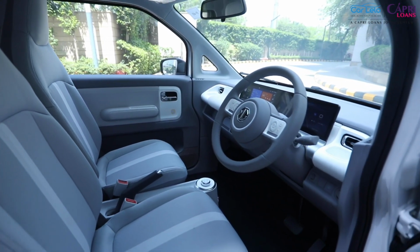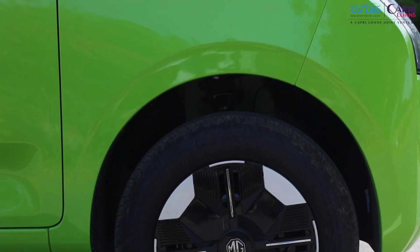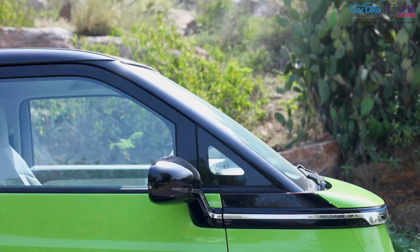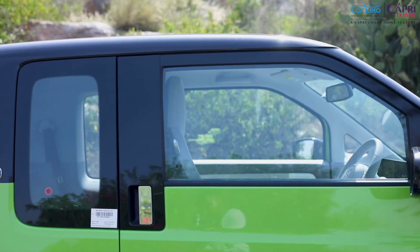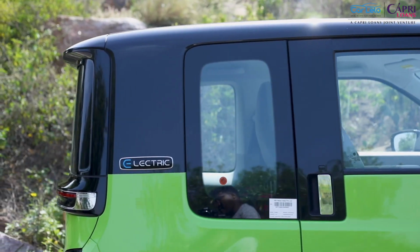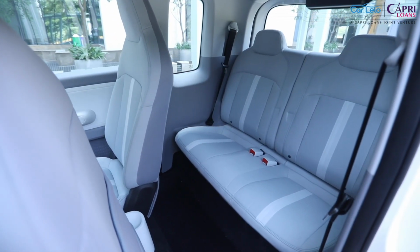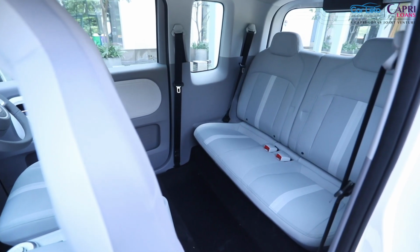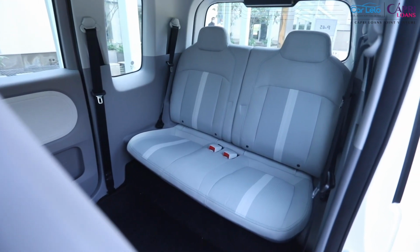The key elements in the side profile are the tiny 12-inch wheels which are extended to the extremities, creating short overhangs for the car. The shoulder line of the MG Comet EV is quite high, but the glass house is large, creating good light on the inside. For the rear passengers, MG has created a new side window which drops below the shoulder line, liberating more room on the inside and also creating an airy atmosphere.